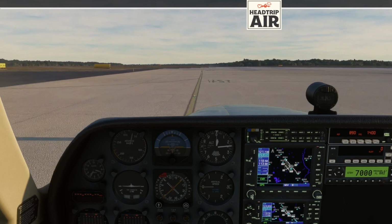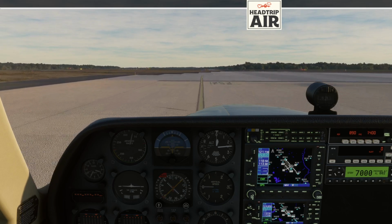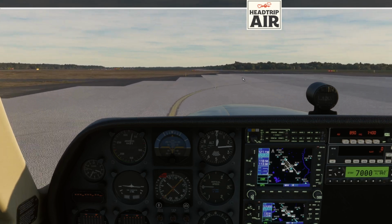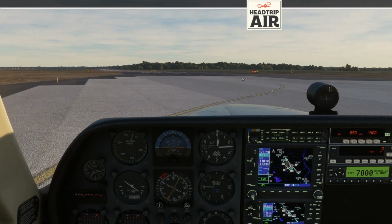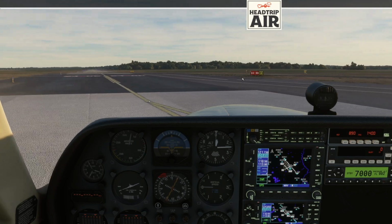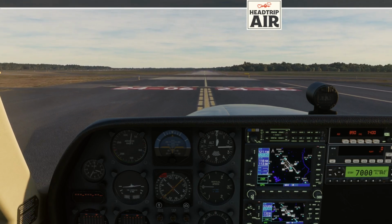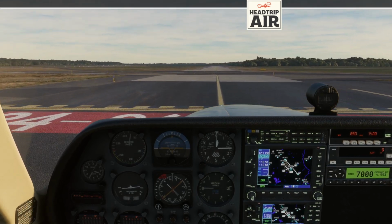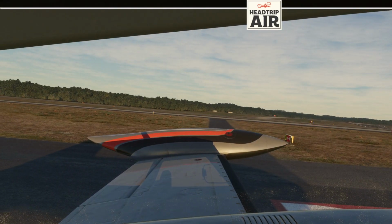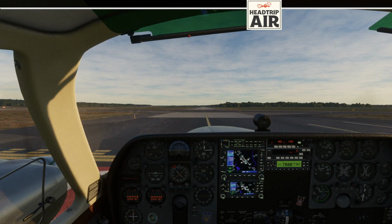And we're actually climbing on a little bit of an incline, you can tell. Not too bad, though. We'll stop here for a moment before we cross the runway. Take a quick look to the left, to the right. No traffic appears to be a problem.